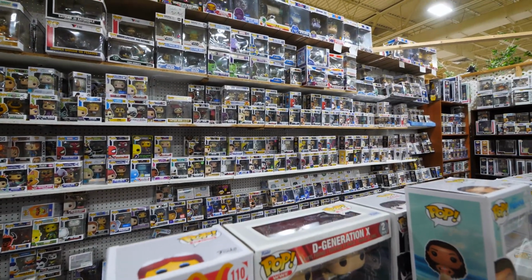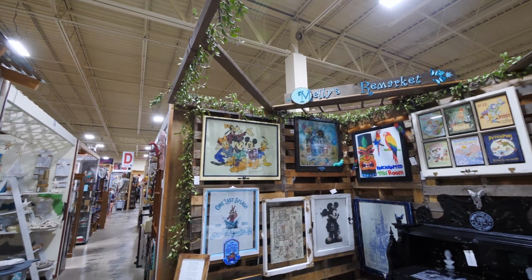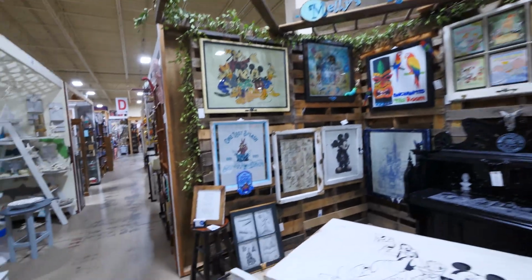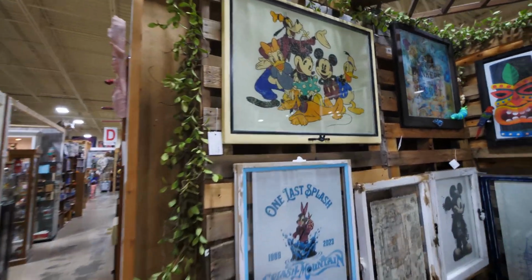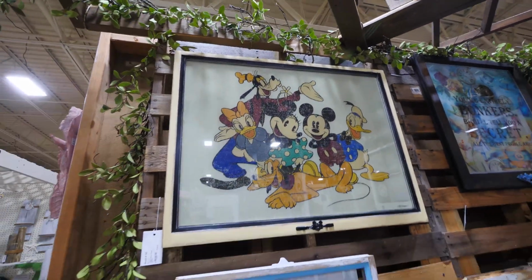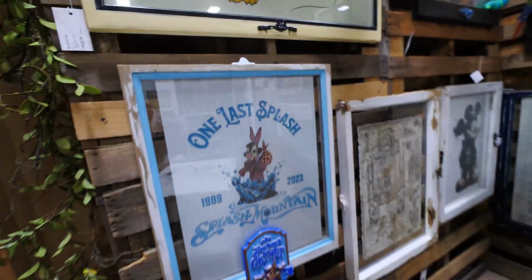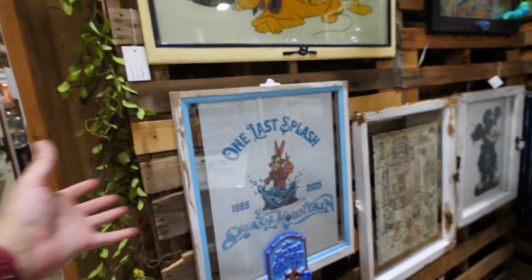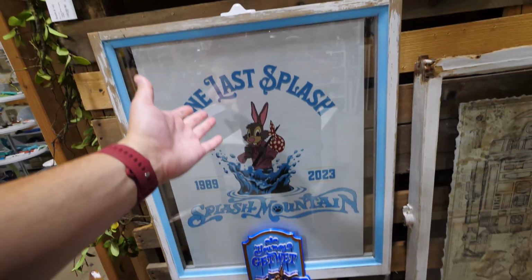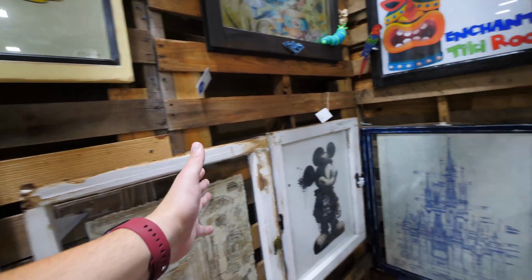This is a lot. Honestly, one of the coolest, most original booths that we've seen here at the Lakeland Antique Mall is Mellows Remarket. This is not a paid advertisement, but these are all repurposed, redesigned, framed artwork that has been recycled, but in different cool, cute frames. Like things have been remade into better things. Look at this. This is actual effort put in here. Look at this Splash Mountain. It used to be a window, but now it's been turned into a frame. Same with this one over here. All these recycled, repurposed things.